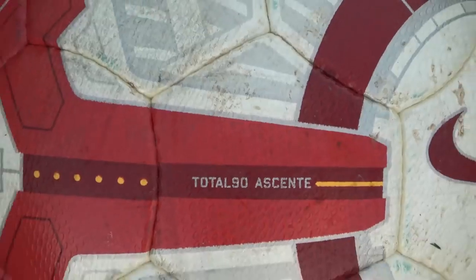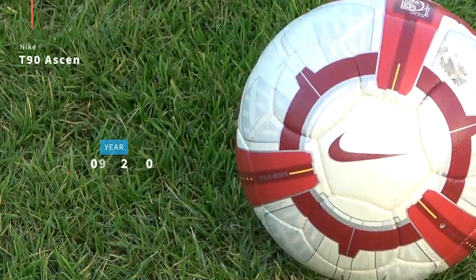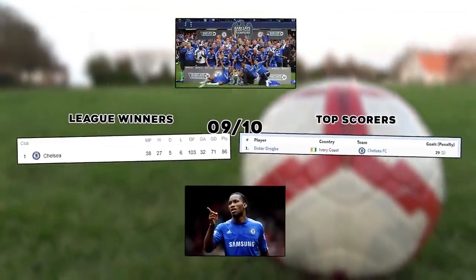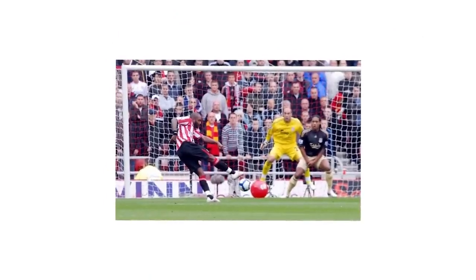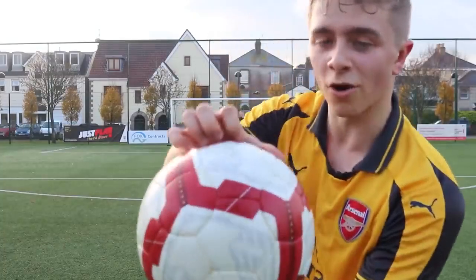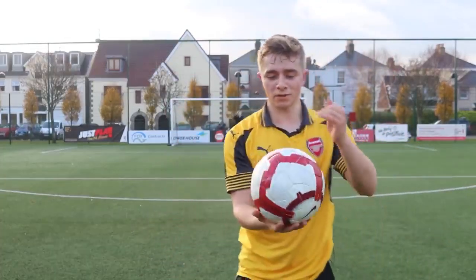Next was the Ascente, again improved by Nike to be as accurate as possible, but unfortunately wasn't even the most famous ball that year. That goes to the beach ball thrown onto the Stadium of Light that helped Darren Bent's shot past Pepe Reina. This one's the first one that's got actually like little bits of grip, so hopefully should be able to curl this one a bit nicer.